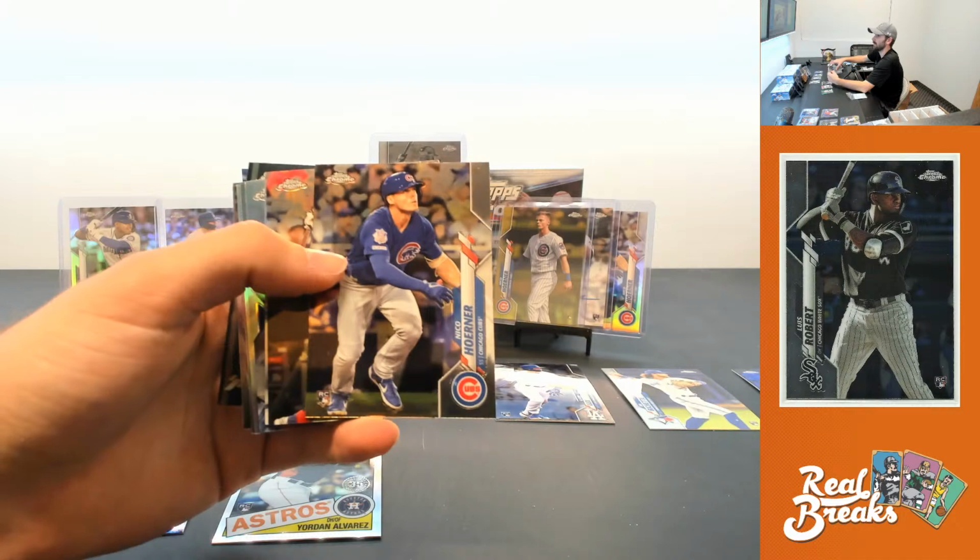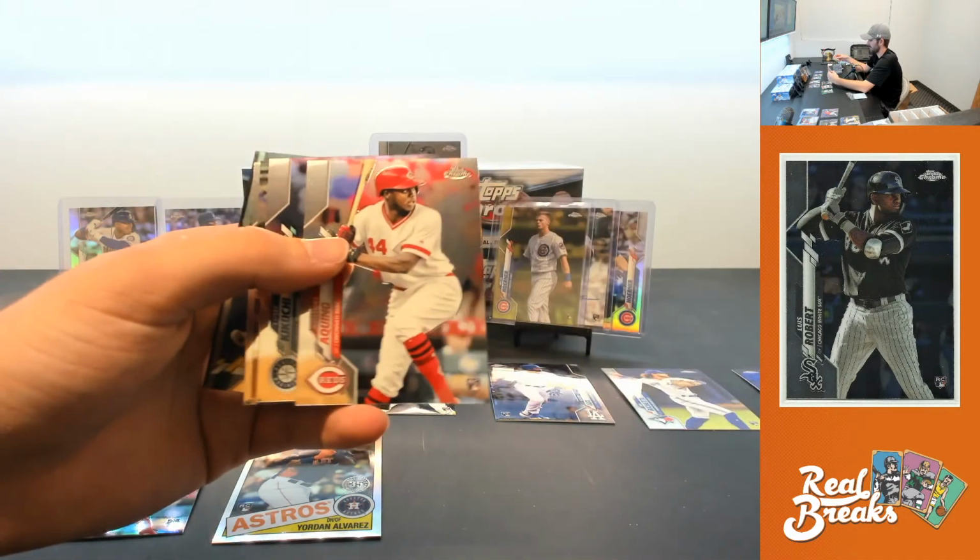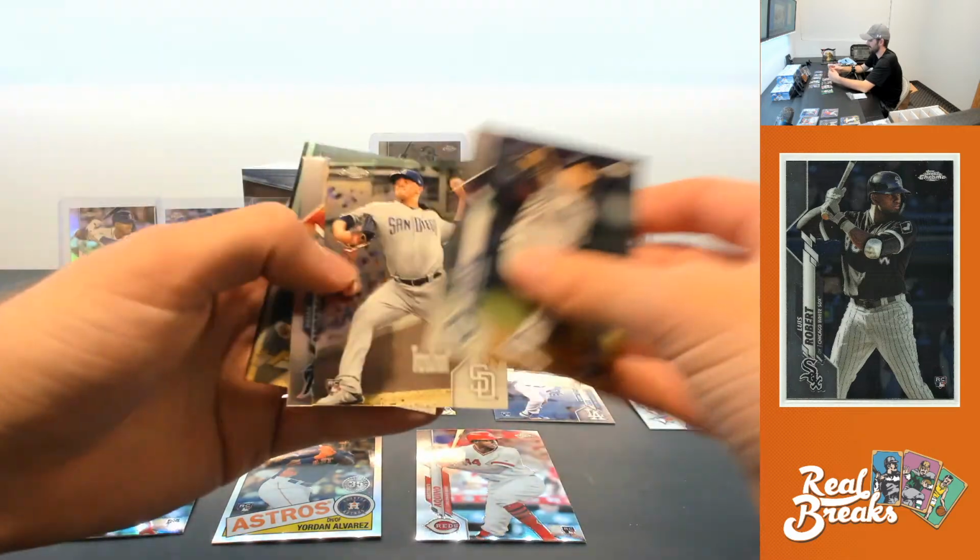Nico Horner, base for the Cubs. Keno, base for the Reds.